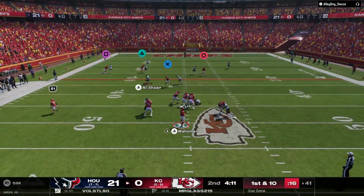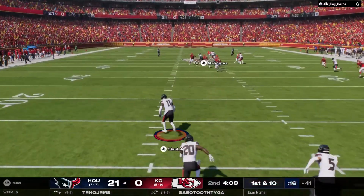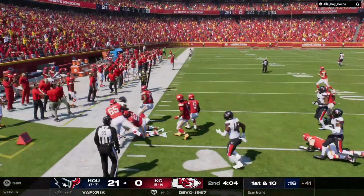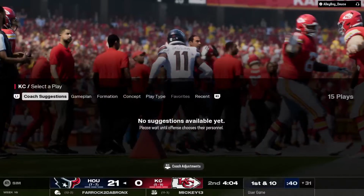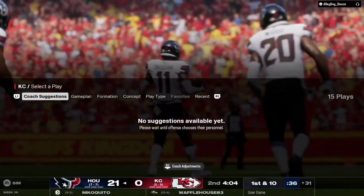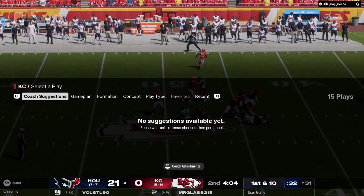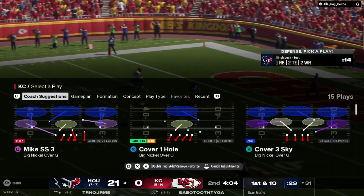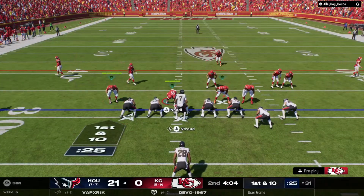Throwing is Mahomes. This one, a deep shot for Rice. Strong. And a good return here. He is out of bounds up past the 30. When you find yourself in this situation, Mike, you're on defense, you're defending your own goal line, you've got to take some chances. You've got to try to force a turnover and make a play and get off the field. That's exactly what this defender did. Takes a chance, bets on himself, and comes away with a pick to save them some points.